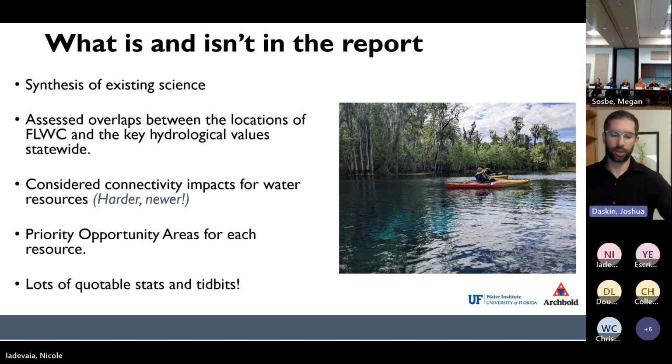They considered both the area, the volume of area conserved, and also the connectivity, which was much harder for them to find existing answers for. It turns out that connectivity is not something that hydrologists and aquatic ecologists are thinking about the same ways as land or terrestrial ecologists.